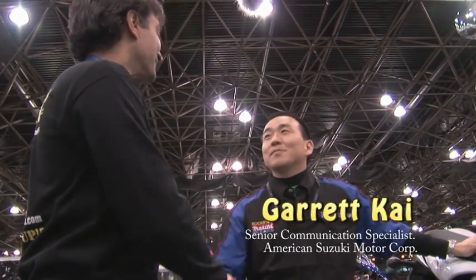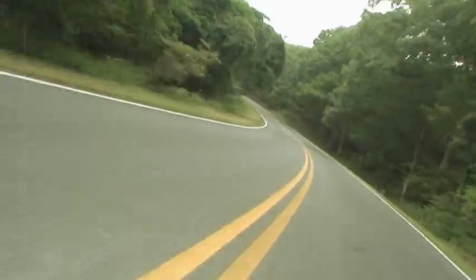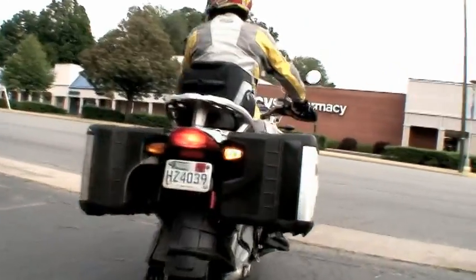Hi, Pete, Two Wheels to Anywhere. Garrett, nice to meet you. Nice to meet you, Garrett. So I know you work for Suzuki and you've got some nice things on show today. Join the Two Wheels to Anywhere team at the 2009 International Motorcycle Show in New York City.